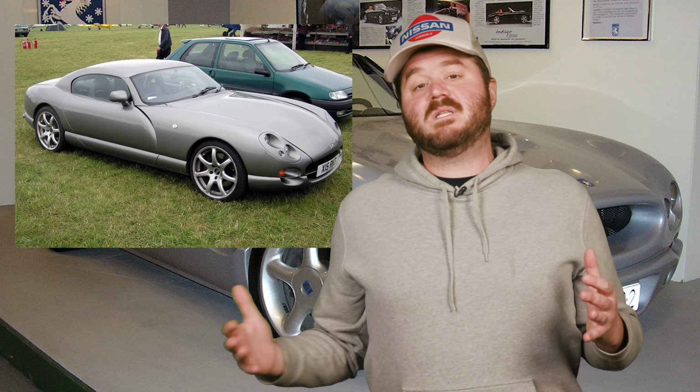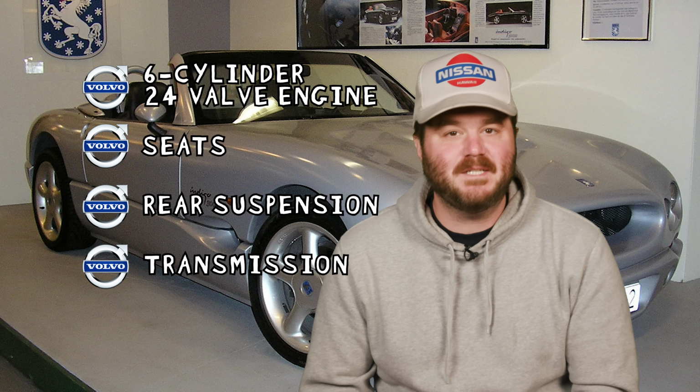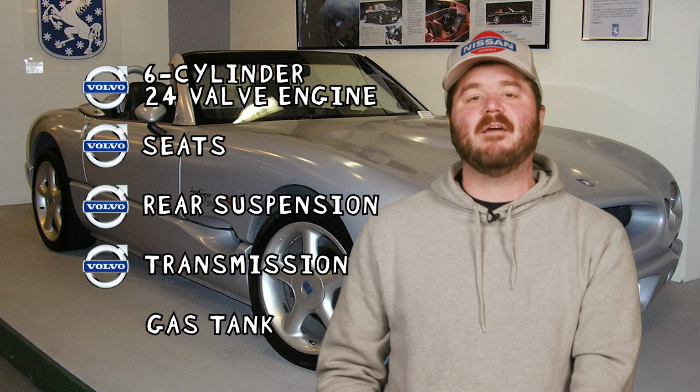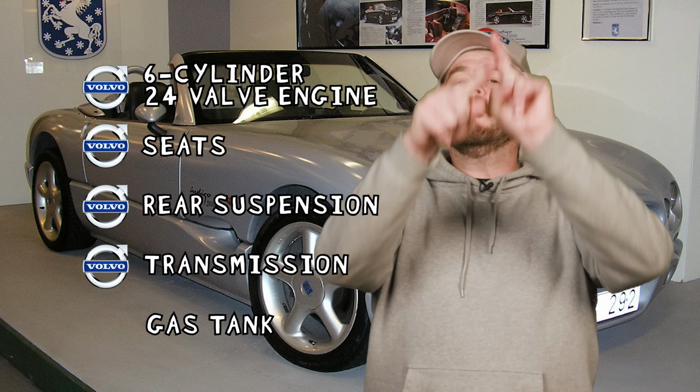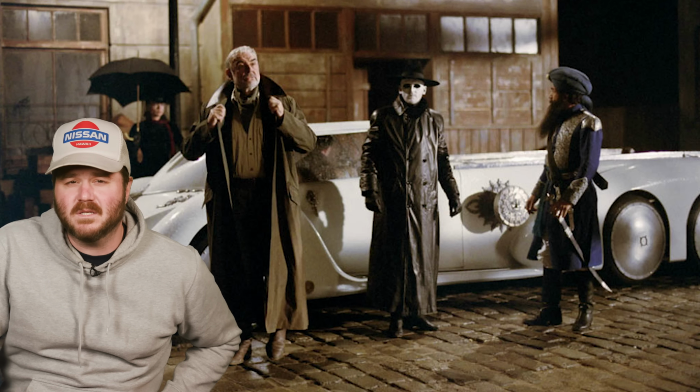So basically, there's this dude, let's call him Yas, and he looked at what TVR was doing and said, Yas, that's what I want to do. So Yas basically went down the Swedish car aisle in the parts supermarket and grabbed all of his favorite bits. He got a 6-cylinder 24-valve Volvo engine, Volvo seats, Volvo rear suspension, Volvo transmission, and a gas tank from Saab. This thing looks like the sports car for the League of Extraordinary Gentlemen.